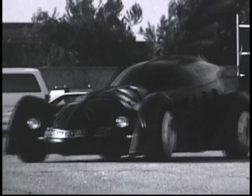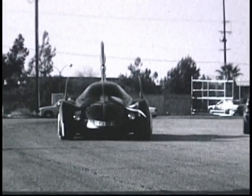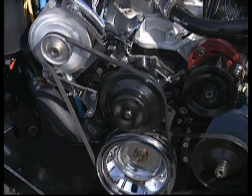The old Batmobile saved us a hell of a lot of money. I mean, it's a Batmobile. The first one's real expensive. The second one is reasonably priced. But the first one is really, really expensive.